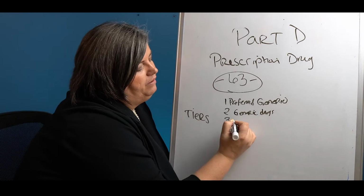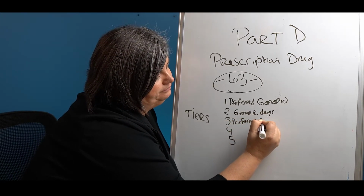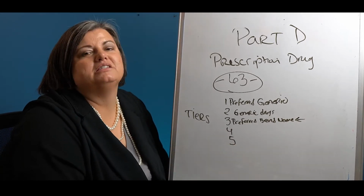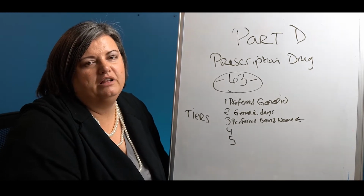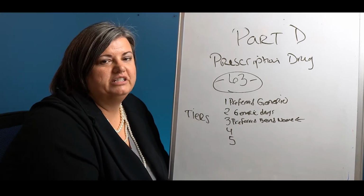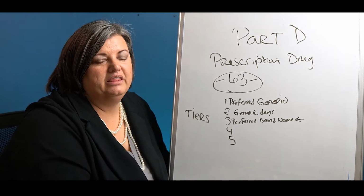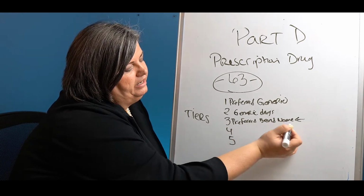Then you have your preferred brand name drugs, which is your tier 3. And a lot of the drugs that fall under this are your heart medications like Eliquis. A lot of your insulins fall under this, like Humalog, Novolog, Tresiba, Lantus. A lot of times it will fall under your tier 3 drugs. Also on tier 3 drugs most of the time are your rescue inhalers, like for when you have asthma and things like that. So tier 3 drugs, preferred brand name.